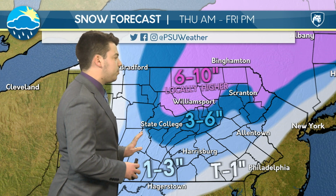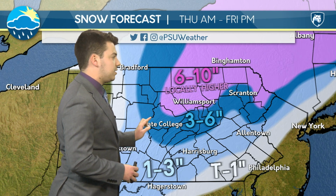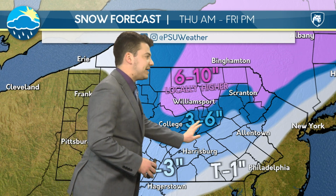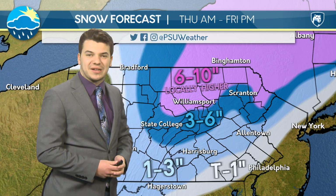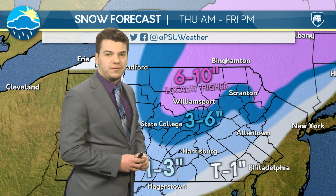And then we work our way a little bit further north and east. That's where you see this darker blue shading through much of Centre County, a little bit north of there, and expanding eastward from there. That's where we're expecting to see about 3 to 6 inches of snow, and in some of the valleys up in northeastern Pennsylvania as well.